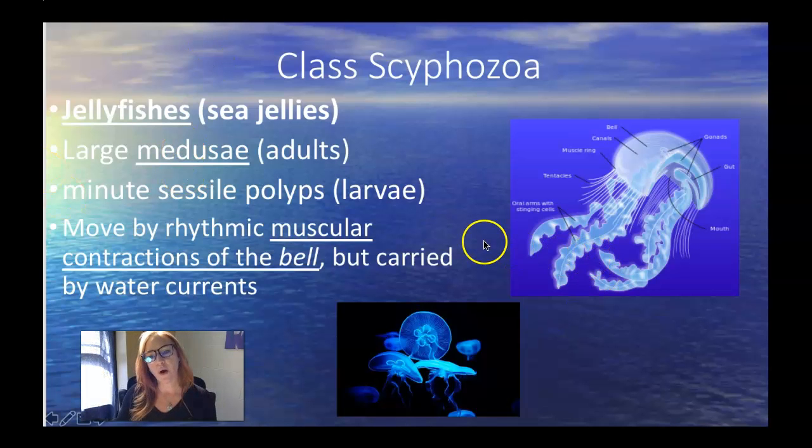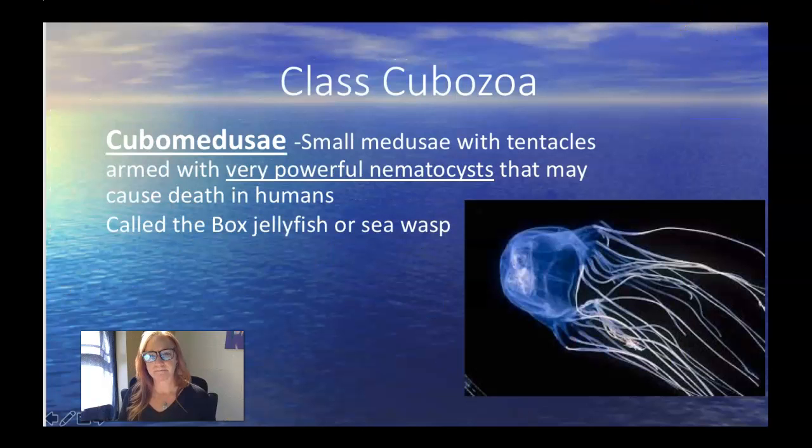These guys move through the open water. Again, they can't swim against a current, but they can swim in a current, and they can contract their bell to propel themselves around. Yeah, those are moon jellies, super pretty. On the edge around their tentacles, they've got a ring of kind of muscle-ish tissue that they'll contract. So they go bloop, bloop, bloop through the water. Okay, there's a video about them. Go watch it.